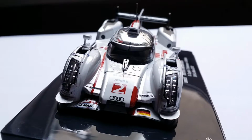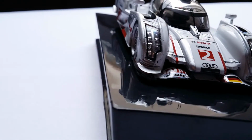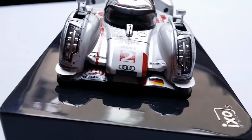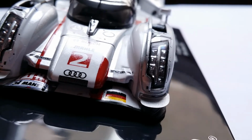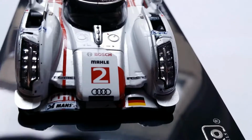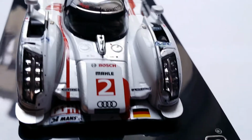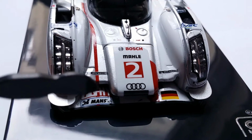So here's a close-up of the front of the car. And what you're seeing here is something that Audi calls the Matrix Adaptive Light System, where the individual LEDs switch on or off to follow the steering through the corners for the perfect light beam. You can see the four rings of Audi here, as well as a flag of Germany. Got a little Michelin logo down there. The Bosch logo. Another Michelin logo here.